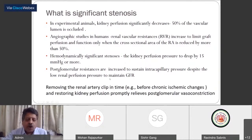So by removing the renal artery clip or the obstruction early, before the chronic ischemic changes happen in the kidney, your hypertension can be cured and you may be free of antihypertensive agents, if it happens as a de novo or new-onset hypertension. The kidney function also improves and the blood pressure comes back to normal.